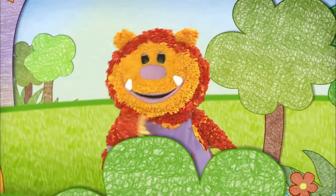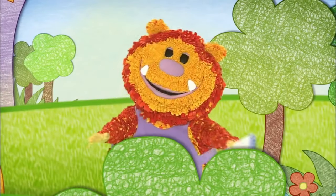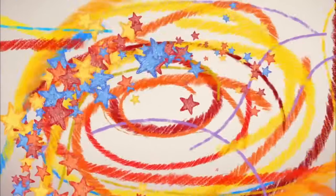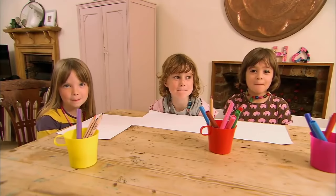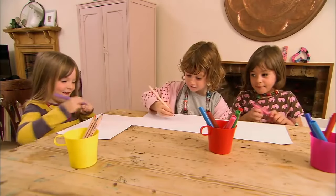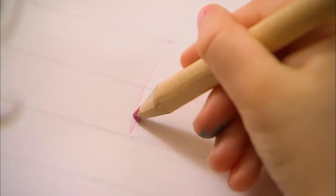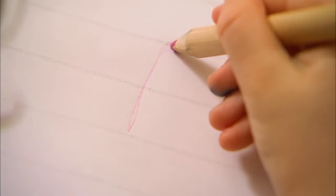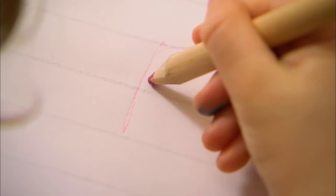Can you remember how to squiggle the letter P? Let's get a clue from the Squiggle Pad. We're writing the letter P. Elsa's squiggling down, up, over, and round. Perfect!